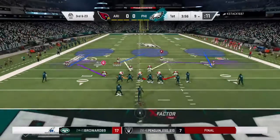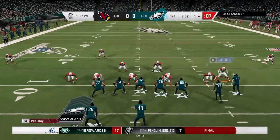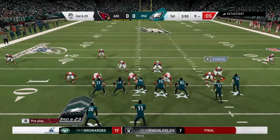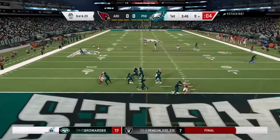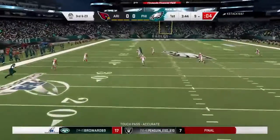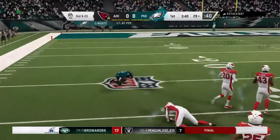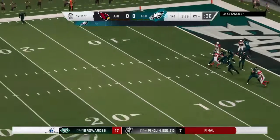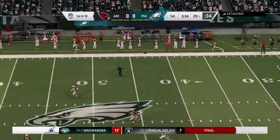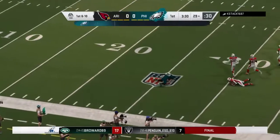After the sack, they'll come up now 3rd and long. Yeah, I wouldn't be surprised to see them run the ball here just to try and get some space. No run call here. They'll look to throw instead. Going for the deep ball. And that's caught inside the 35. And all the way down to the 29. A big play there for Philly. 62 yards.